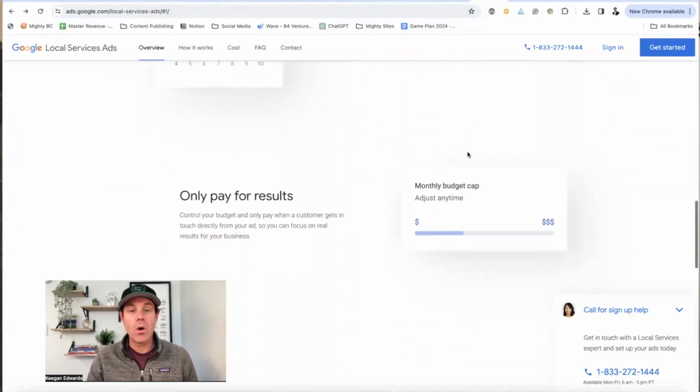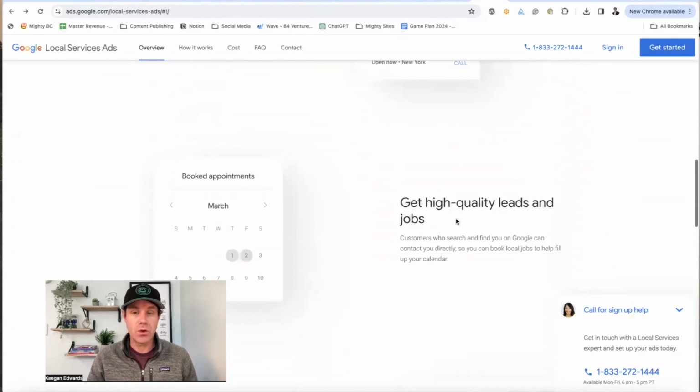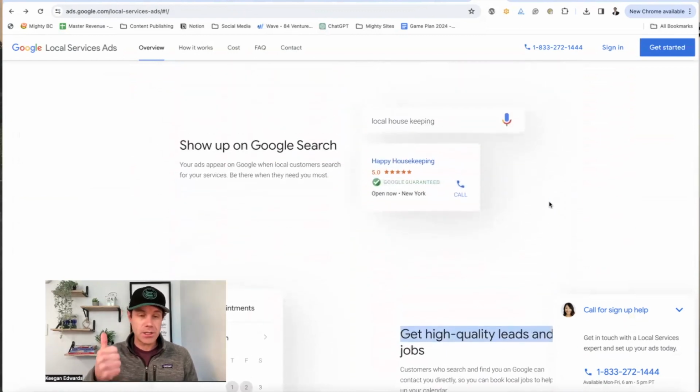Now, here's the thing. Same thing, you budget your monthly cap of what you want to pay, so you only pay for what you want. It's going to drive leads right into your business. It's going to be clicks to call, clicks to your website, whatever you want to set it up to be.